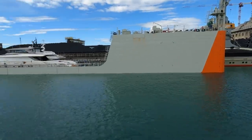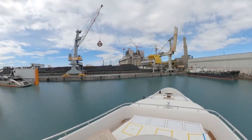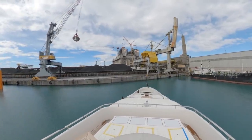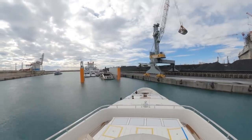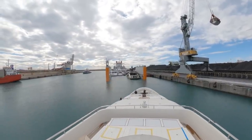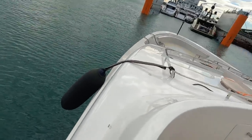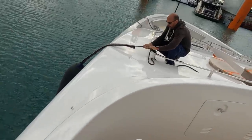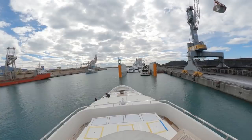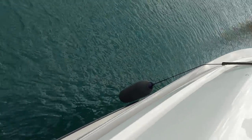Right guys, so we're next. We've got Motor Yacht DB9 going in first, which is a Palmer Johnson. Okay, are you guys ready on the stern there? Yeah, we are. Okay. Ready. Bit more, Slav. Keep going a bit more. Yeah, that's good.